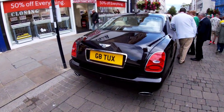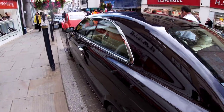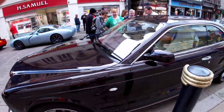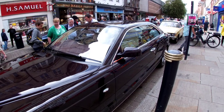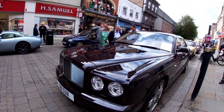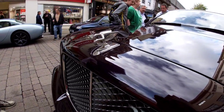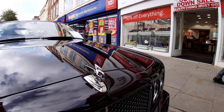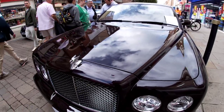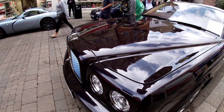Wow, look at this big Bentley. Pillarless coupe. Wow. 6.75 litre V8 twin turbo. Never thought about that. With B being back to front if you look that way. Trying to work out the colour. Kind of looks purpley. Looks like a maroony purple. Nice.